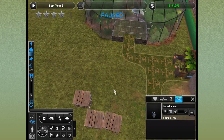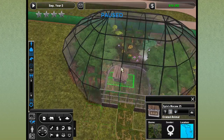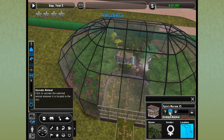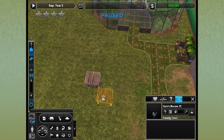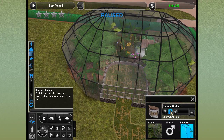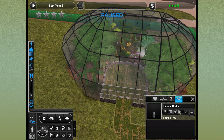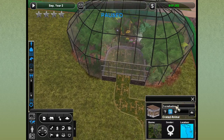And I don't know, now that we've moved them to a new environment, the birds will probably pair up in different clusters, but it'll be interesting to see if Banana Brains the second and his mate Fern Shadow the first actually hook back up. So that'll be interesting to see. All right, there you go, Banana Brains too. I wonder if he's gonna enjoy bananas as much as his father, Banana Brains, the original, once did.